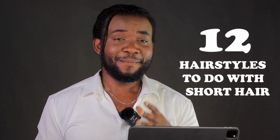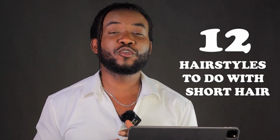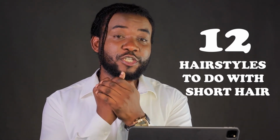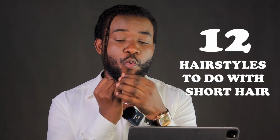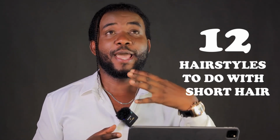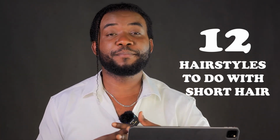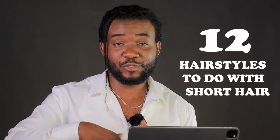So I have come with the top 12 hairstyles that you have to do for those with short hair. But first and foremost, I'm talking about short hair that can at least have an inch, like 1 or 1.5 inches at least. So a hairstyle that you can always cornrow, that one can be plaited. So let me take you through all these hairstyles and you see which one you can take and do. So number one, we have the Shan twist.